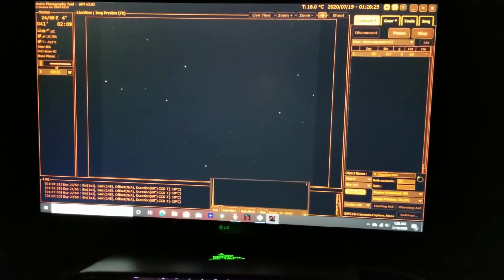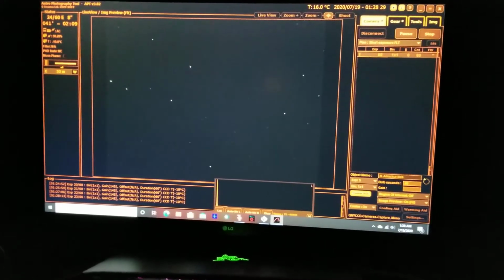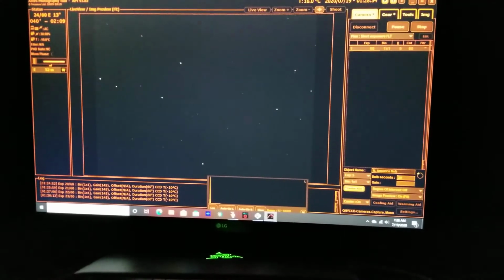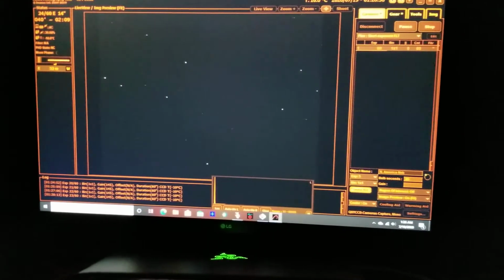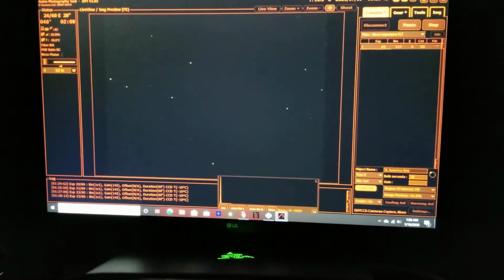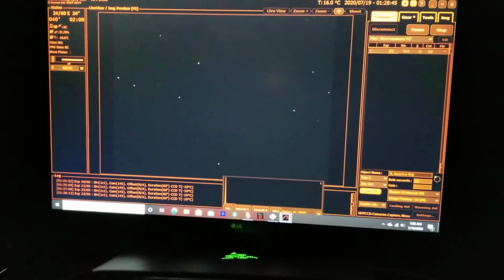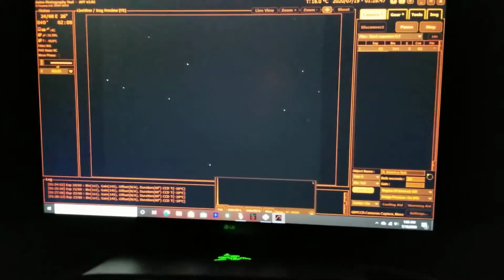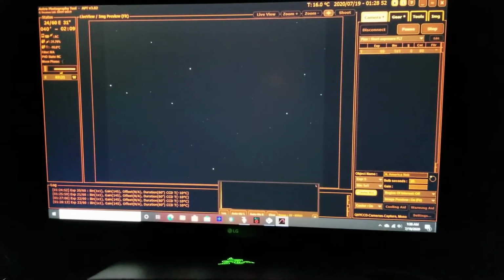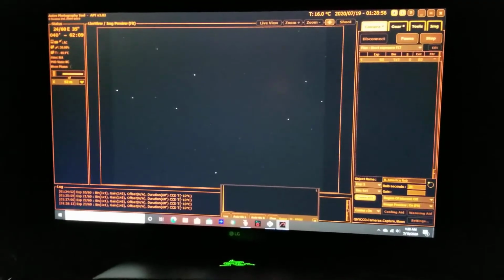So then I have to go find another star that I know the name of. Actually, I don't do it manually. I tell it to go to, like, Arcturus, and then I'll go to Altair, which is way off in the southeast from where I am, and then I just do a sync to that, and that actually worked out pretty good.